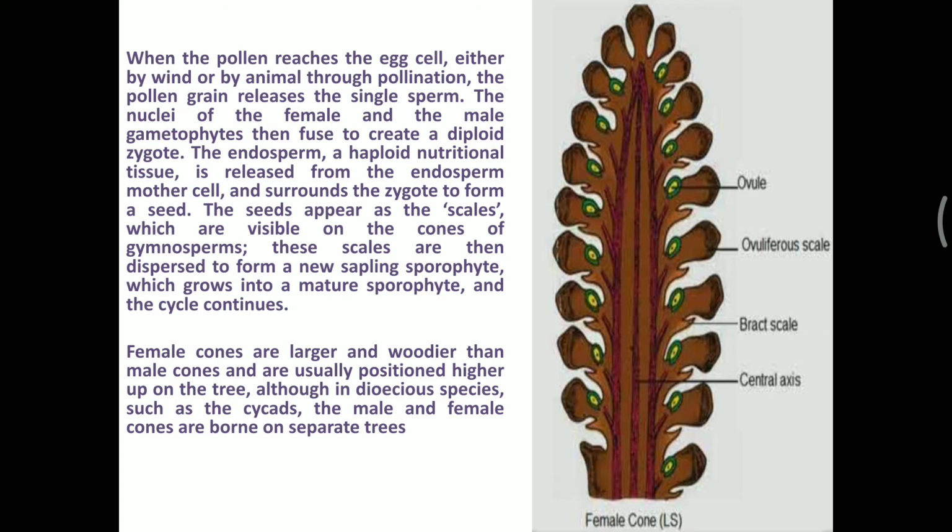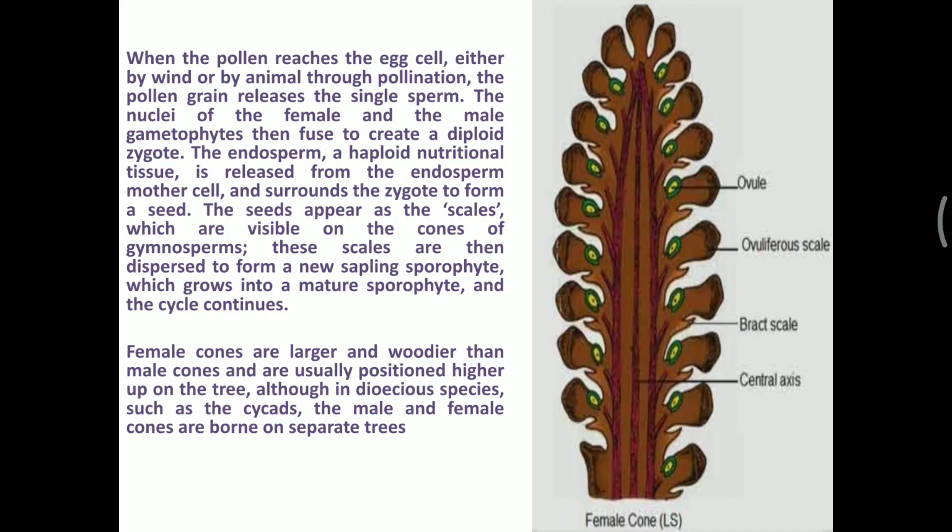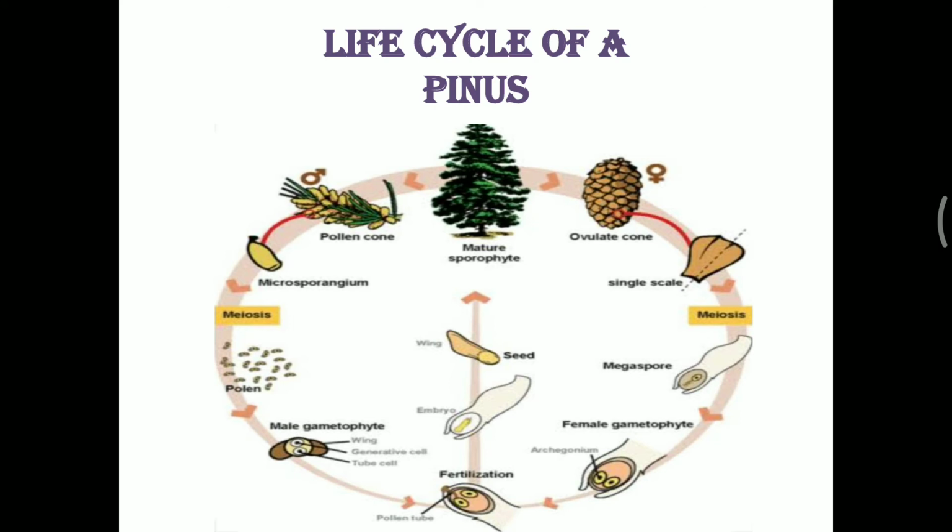tree. Like in this diagram, you can see the female cone is present at a much higher position as compared to the male cone. Although in dioecious species like cycas, the male and female cones are borne on separate trees. So that is in the case of cycas. You will see a palm-like leaf structure. Inside the leaf structure, you will see that in the center, there is either the male gametophyte or the female gametophyte.